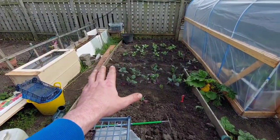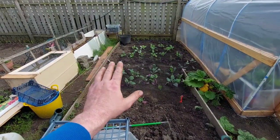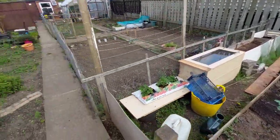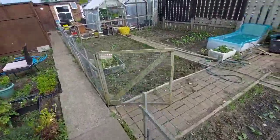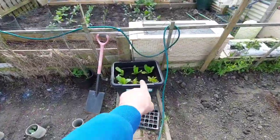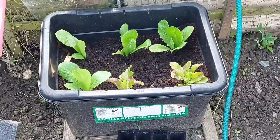So I am going to put some cover over the top of them. Well, I'm thinking about it anyway, I don't know, because they're a canny size, but we'll see. I am going to put some slug pellets around them. My dad has managed to put some more of the lettuce out, so he's put some inside of there. There we go.